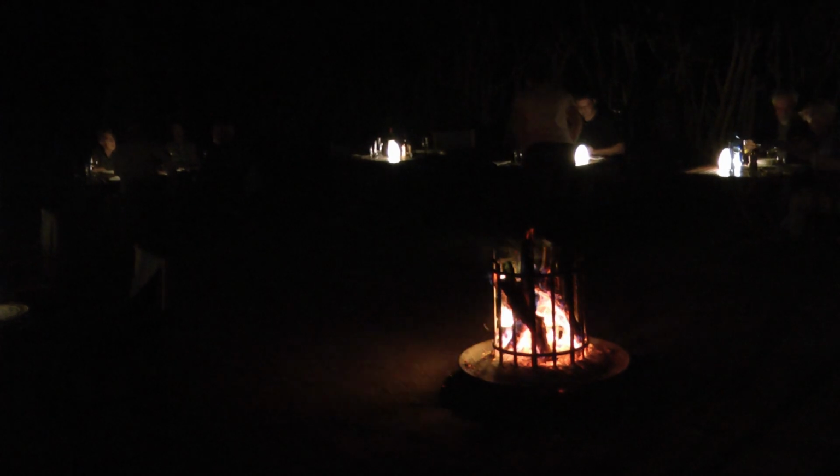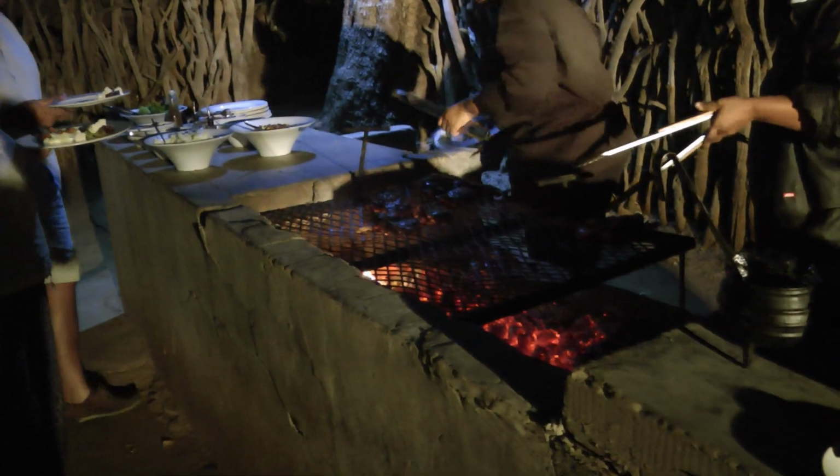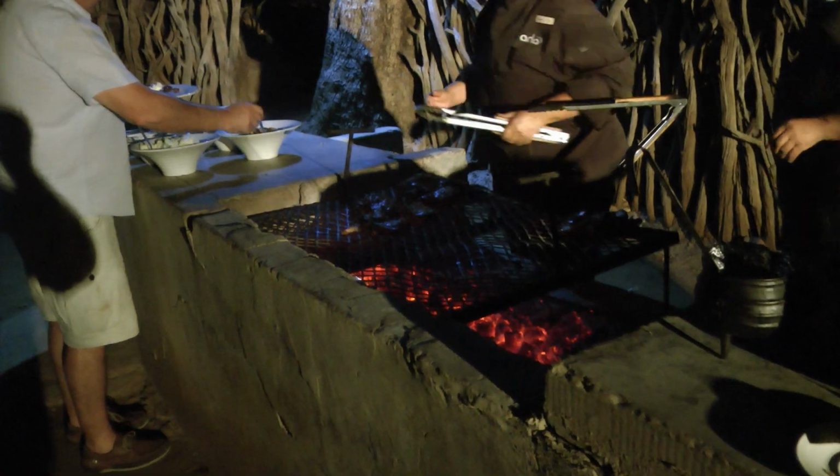After a great day's drive, we head back to the camp, where we're eating in the boma, where we dine on a traditional braai of barbecued meats and salads.